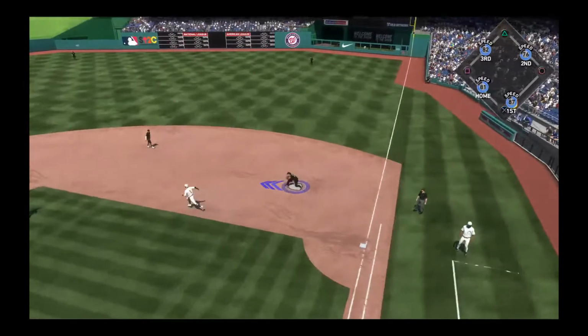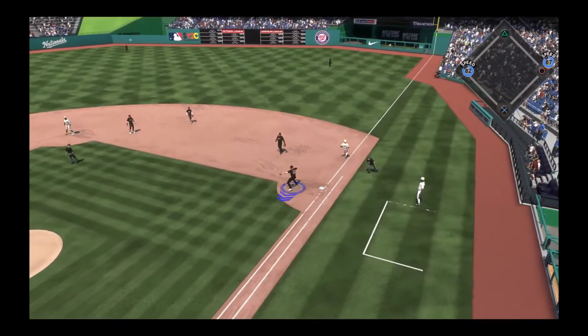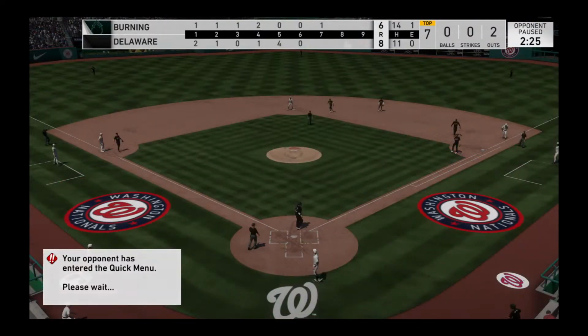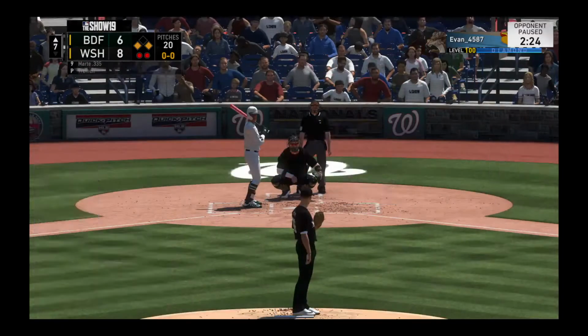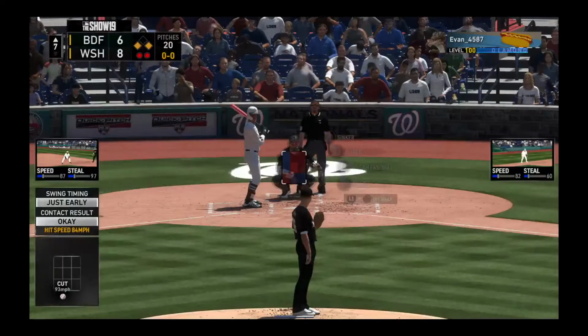Now this is on the ground at first. We'll see if they can get 2. One there, but they won't get 2 as he beats the relay to first. Ketel Marte will come on to pinch hit here in a big spot. Ketel Marte.